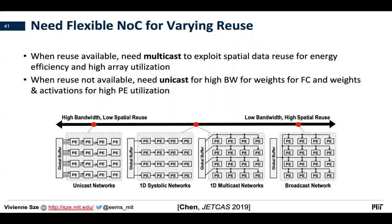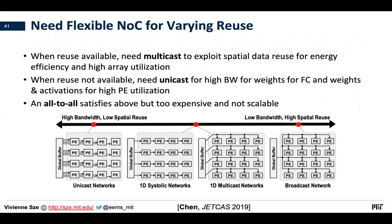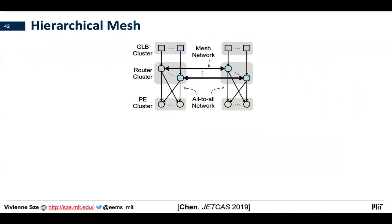On the flip side, if we start having things like depth-wise layers and fully connected layers, there's not that much reuse. And so there, if we want to have high utilization, we have to lean more towards the left-hand side with unicast, where you have high global bandwidth from your global buffer, and you need to deliver unique values to each of the PEs in order to keep them busy. One solution for this would be an all-to-all network, but that's obviously too expensive and not very scalable. So that was really one of the focuses of the second version of Eyeriss, which is: can we come up with a NOC that is much more flexible?